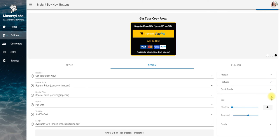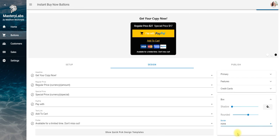All right, and then the box, you can do either a completely square box, you can do a really weird looking oval, or somewhere in between. And then you have the choice of different kinds of borders. Okay, so let's say that you did not want a border at all, then that would be fine.